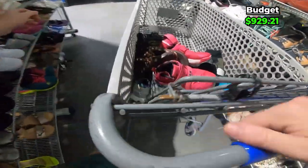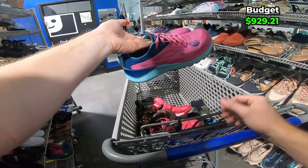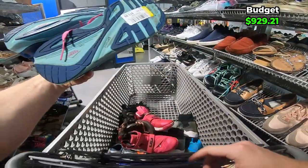Oh, I see some Topo Athletic. Give me a good price. $12. That's good. That's a good brand to keep an eye out for. Topo Athletic. These are in good condition, too.